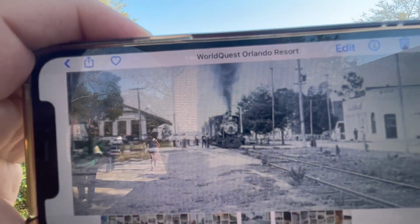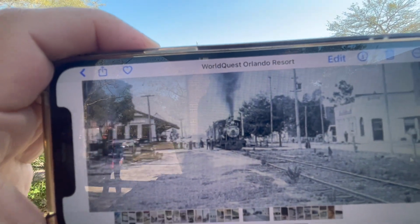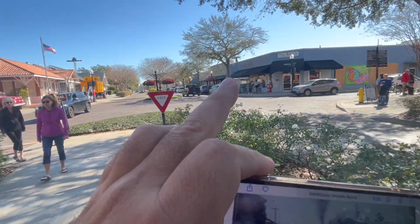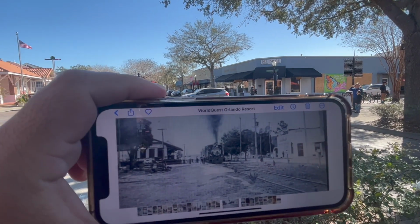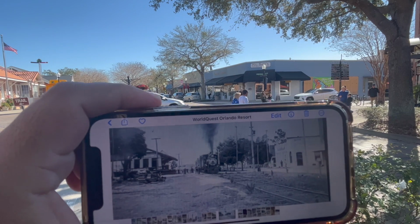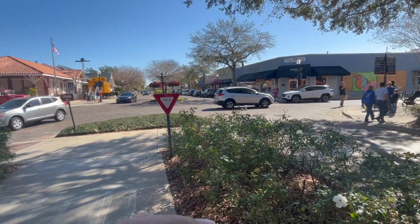Here you can see the train coming right through the middle of the town. Obviously there's no more train tracks here, but that building over there is that one over there. This corner over here, this building over here, used to be the bank back in the day, in the early 1900s. That bank building actually burned down, and obviously now they build brick, but that's it right there.